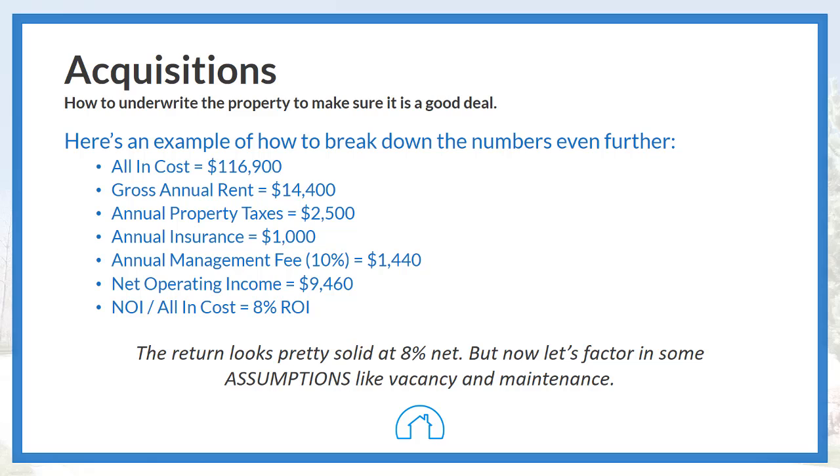And so now your net operating income for the year is almost $9,500. If you divide that by your purchase price, you're getting an 8% return on investment, which I believe is pretty solid, especially if you're in a neighborhood where you're going to see some appreciation and get a safe, good tenant. Generally, a $120,000 rental property purchased in the right market is going to attract a really good, safe tenant at that $1,200 rental rate. So in my eyes, I love 8%. That looks great to me. But now we're going to factor in some assumptions because now we're just covering hard costs.